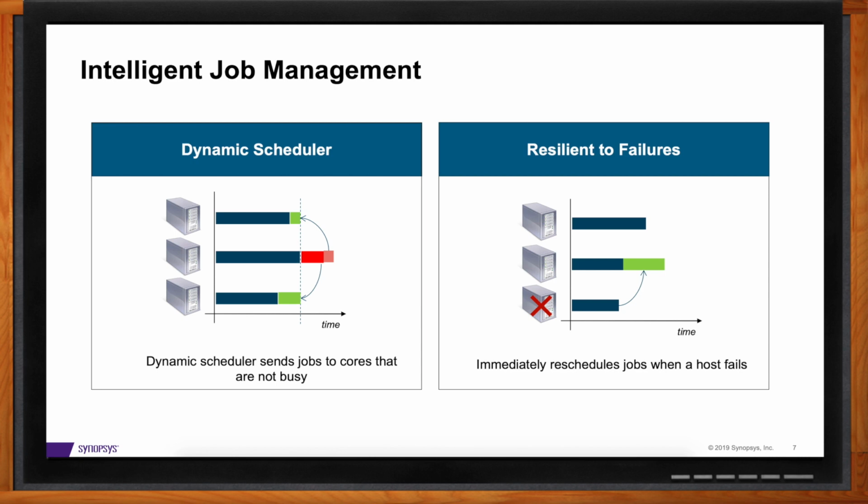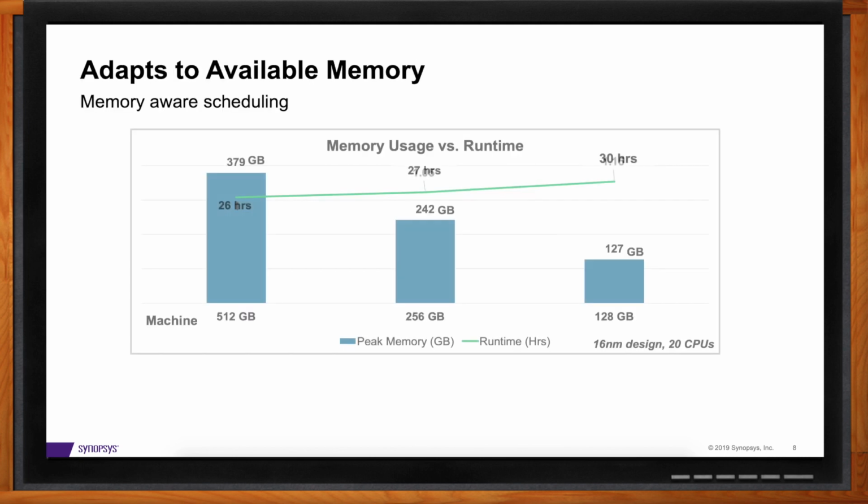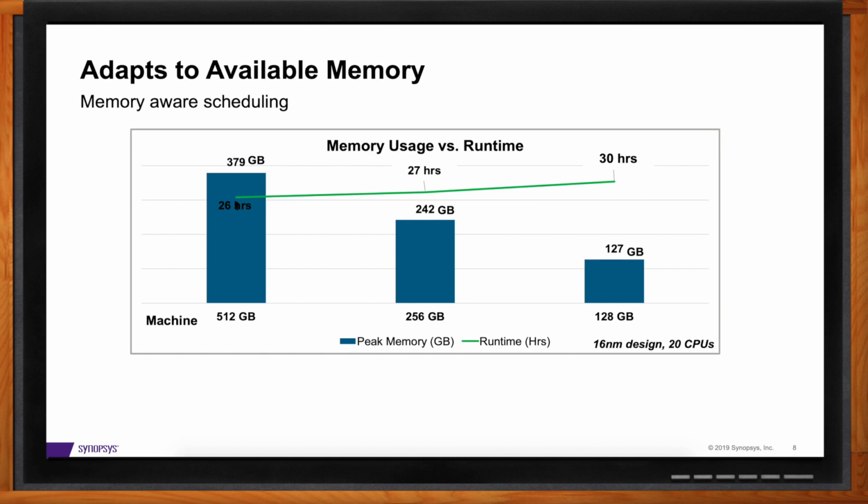Now, Christian, not all servers are alike and not all batch jobs are alike. Is there anything we can do to match the tasks better to the capabilities of the hardware? Yes. When we are talking about distributed processes, the scheduler will look at what memory is available on your machine and will schedule as many commands as possible. Meaning if you have, let's say, a 512 gigabyte machine and you need to use 380 gigabytes out of that, it will use all of these.